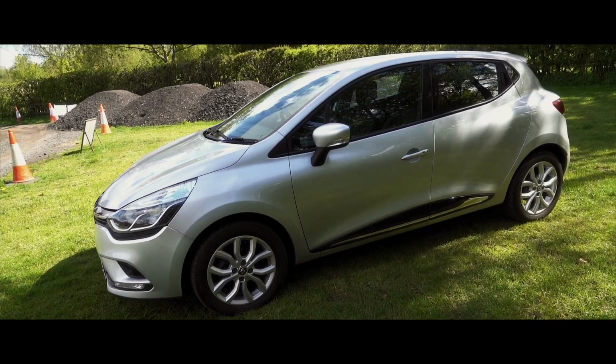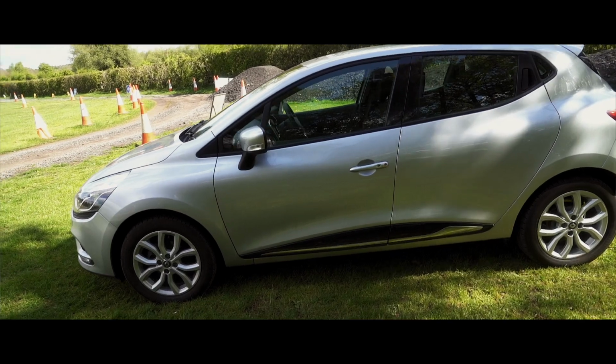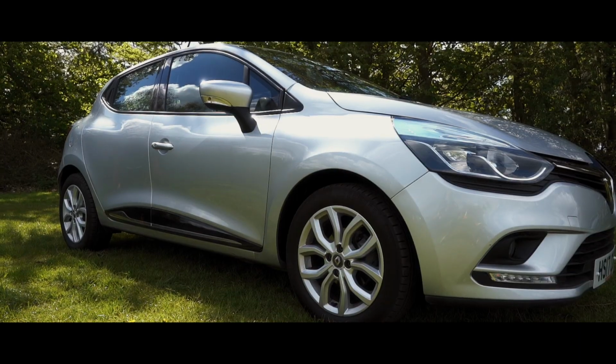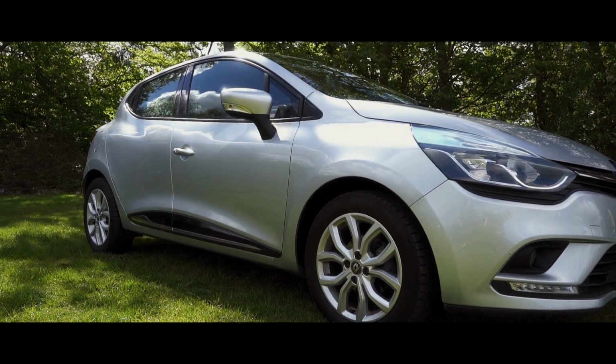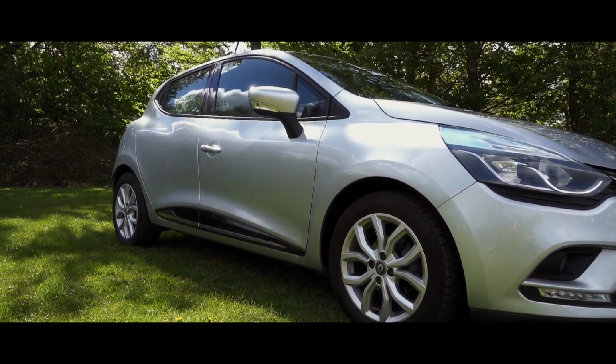So the Mark IV Renault Clio is the 4th in this incredibly long line of cars stretching back to 1990. On No Budget Reviews we've covered some older Renault models, such as the Mark I Clio twice, both a hatchback and a saloon, and also a Renault 5, the Super 5 version that was in 1994.